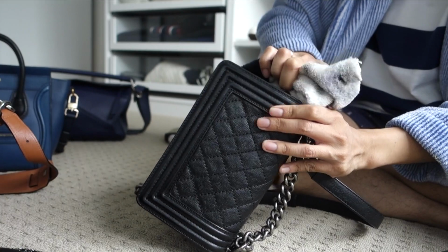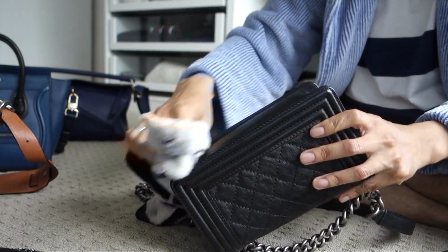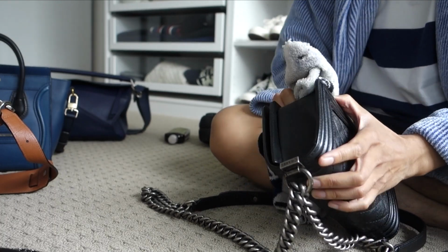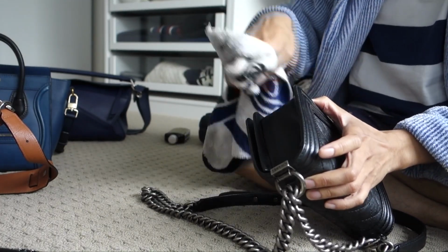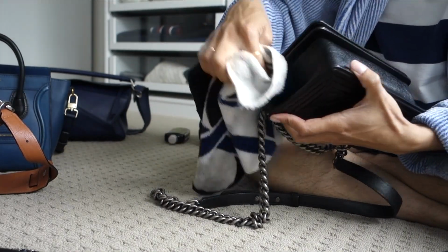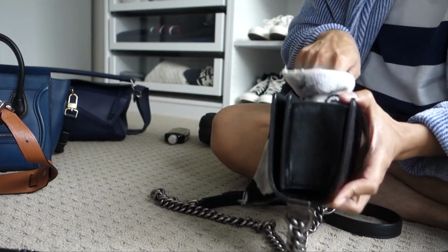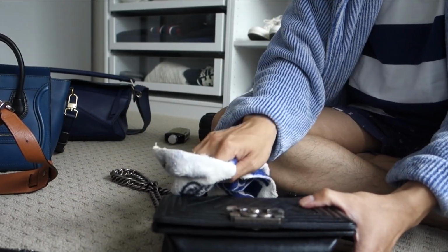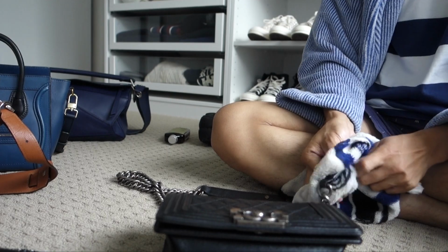What other bags have you been lusting after, you guys? I think I'd like to do a video on bags that I'm obsessing with. Not too luxury. I mean, I have bags from other brands, not from the top tier fashion houses like Chanel, Louis Vuitton.